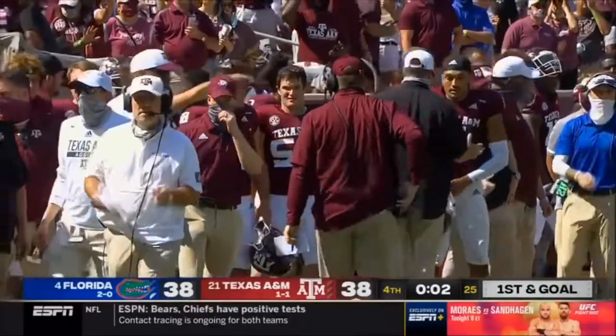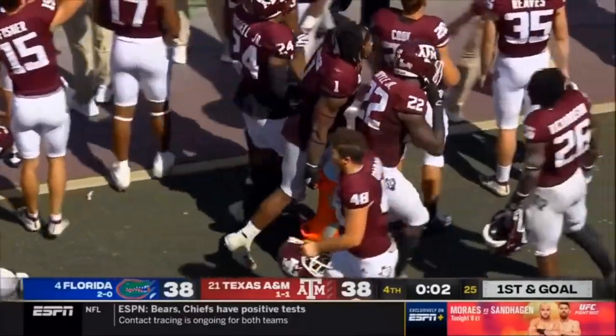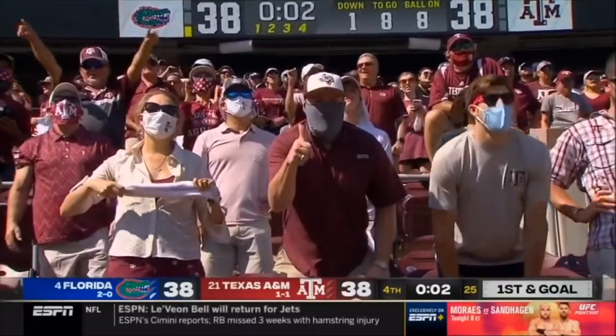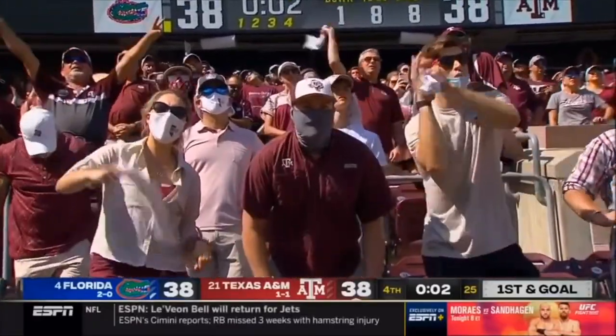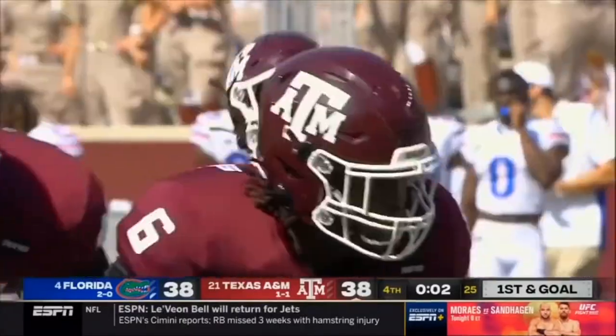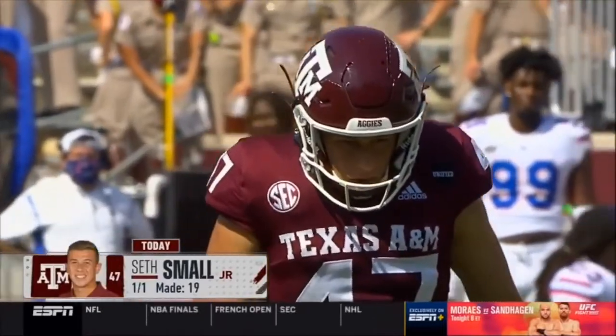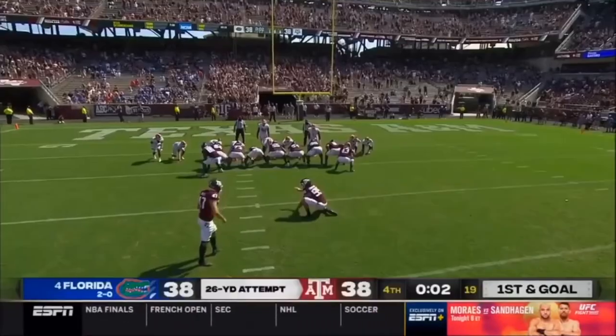And now just a short field goal away from a massive win for Jimbo Fisher in this Aggie program. First things first, 26-yard try for Seth Small to win the game for Texas A&M.